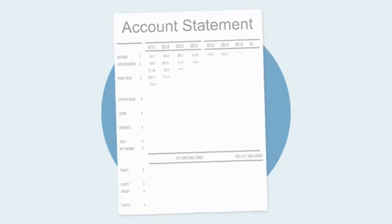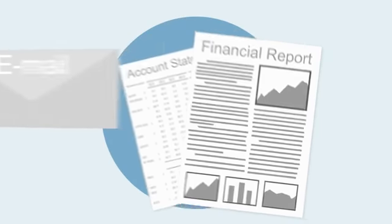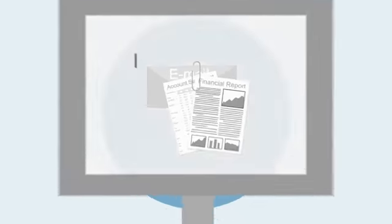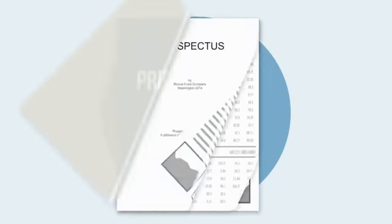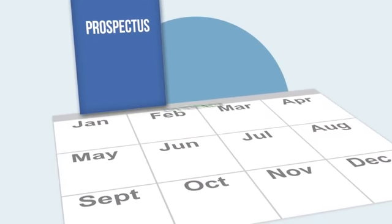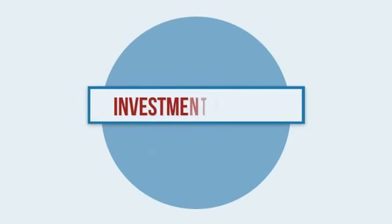As a share owner, you receive account statements, at least quarterly, and financial reports of the fund's operations as required by regulation. Many funds prefer to send these reports via email. A fund is required to distribute its net investment income and capital gains to you, according to a schedule outlined in its prospectus. Distributions are made at least yearly, if there are any, but can occur more often depending on the type of fund. This brings us to the fund's investment process.